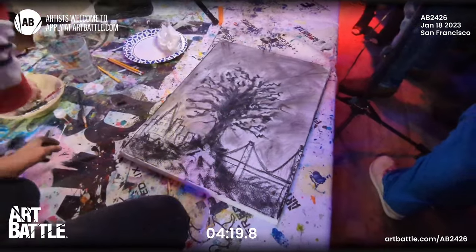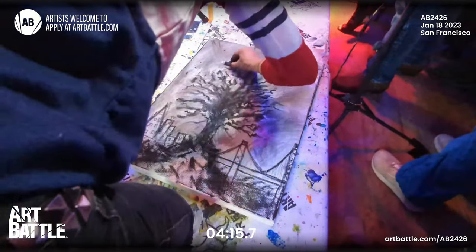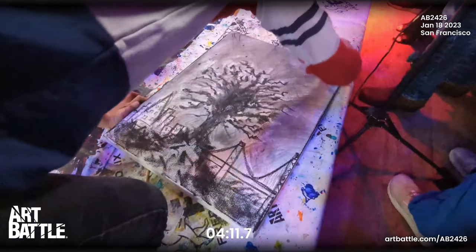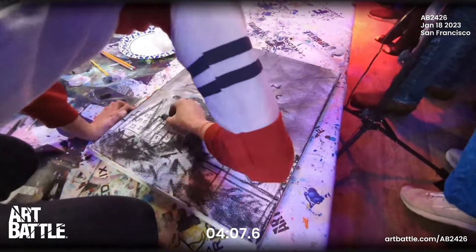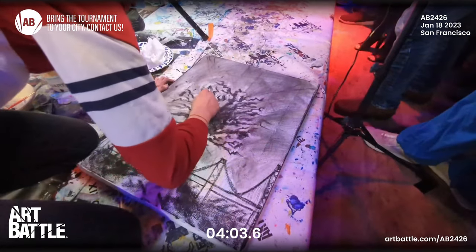Because I do think that Amanda is having a little bit of trouble with the competition just in terms of people being able to see the work. So it's going to be super important that this piece is really cohesive once she finishes it and puts it back up on the easel.